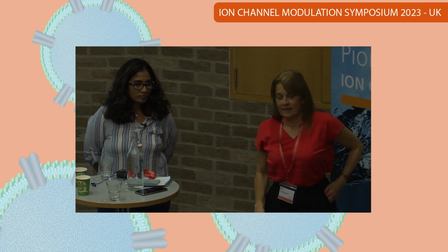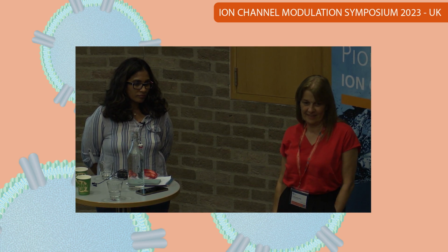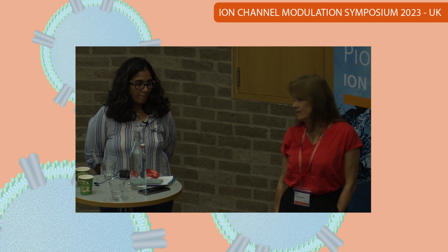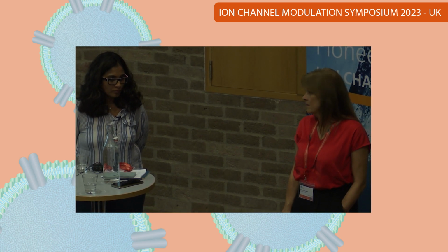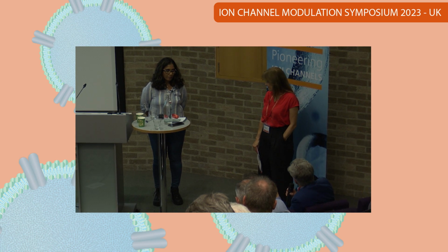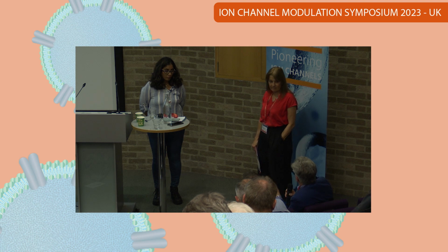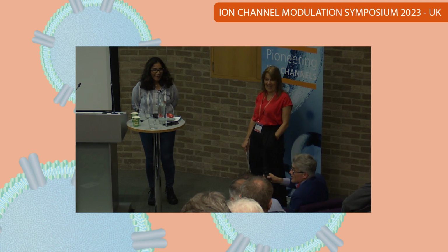So beta gamma subunits have 2 effects on the GIRK channel. One is a constitutive basal effect, and one is the stimulated effect following receptor activation. They involve different parts of the ion channel. So do your GNB1 mutations affect both modulations, or are they preferentially affecting the basal over the stimulated, or vice versa? Both of them. Both of them affect, even though they're different parts of the channel. Wow, okay. Good answer. Thank you.